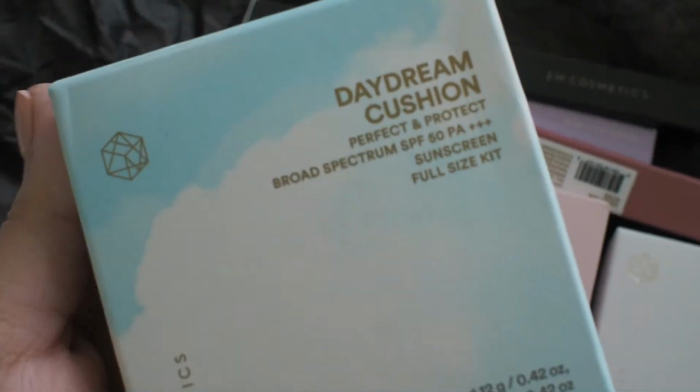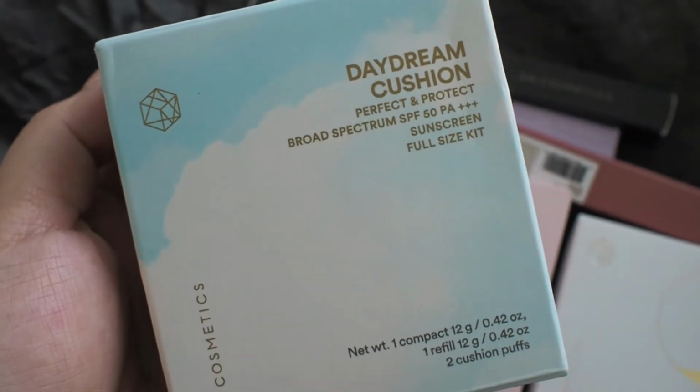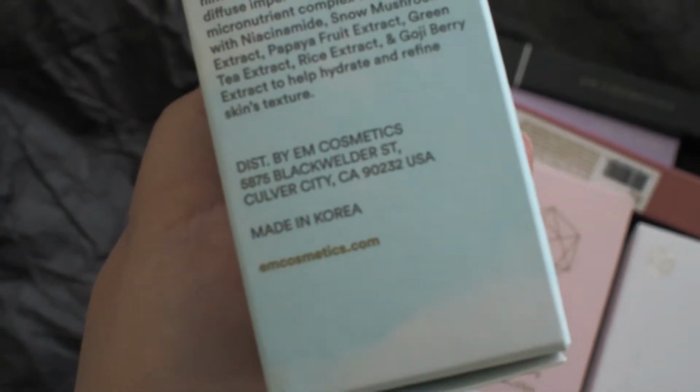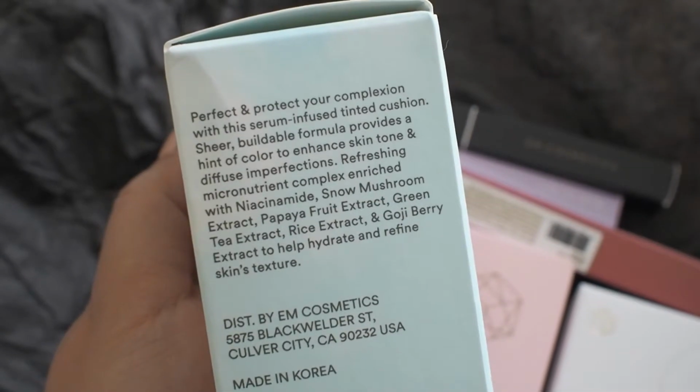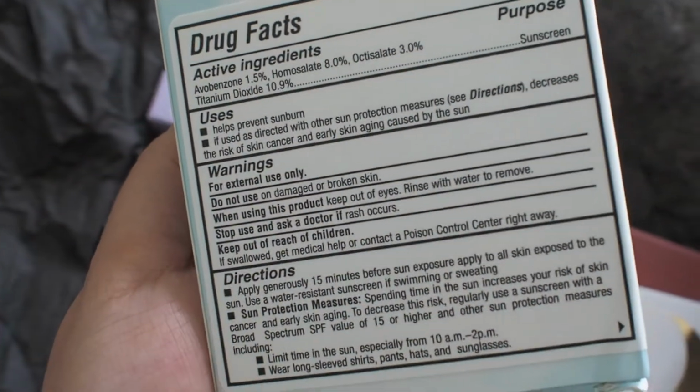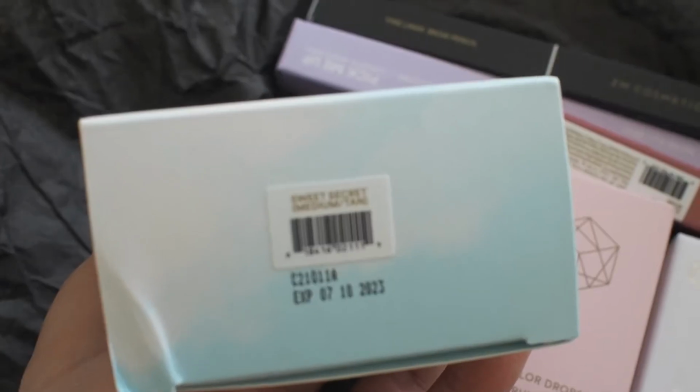I've been looking to get a new cushion foundation, and this Daydream cushion was the main reason for placing my order. It is made in Korea with the good stuff of niacinamide, snow mushroom extract, green tea extract, papaya fruit extract, and more, so I thought I'll give this one a go. The Daydream cushion comes in 6 different shades, and mine is Sweet Secret, recommended for medium tan skin.